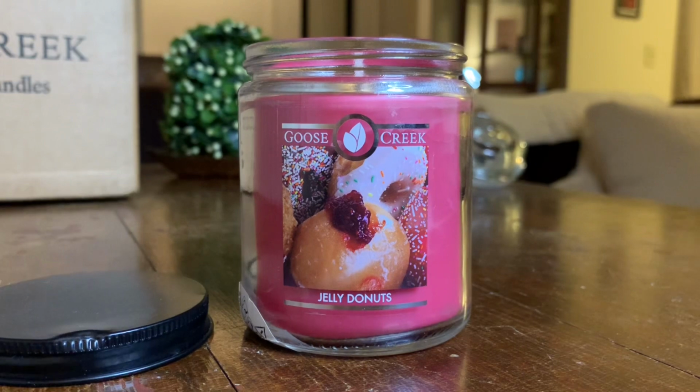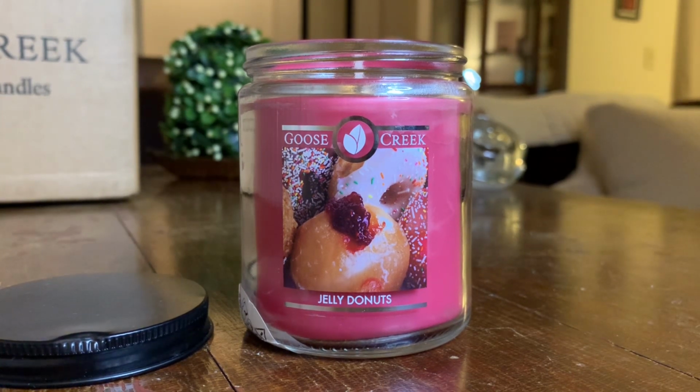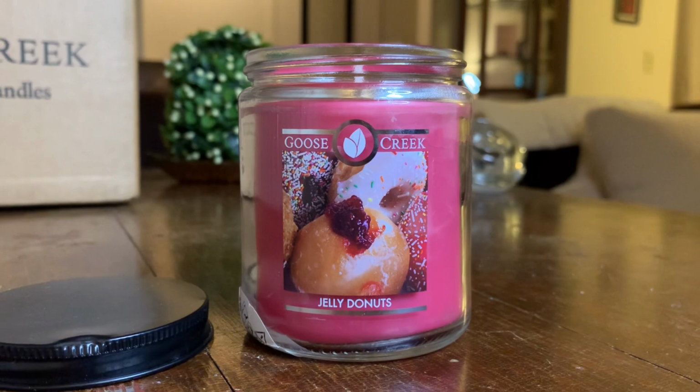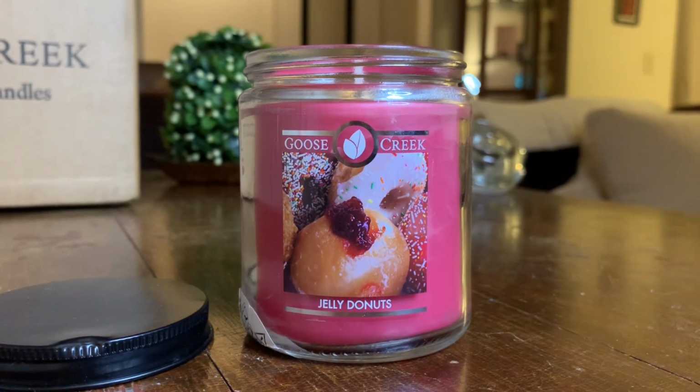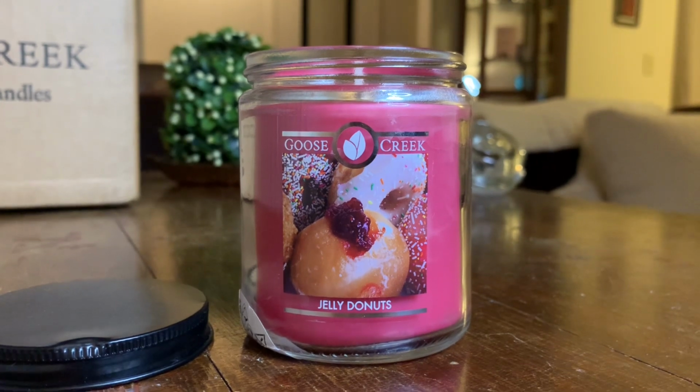Definitely has a fried donut note. You almost kind of get the glaze that you would have on a donut. It's light though. This one's not super strong. I would imagine maybe a 3-wick might be a little bit stronger, but you do get that donut note. But that raspberry filling is what really, really comes through.